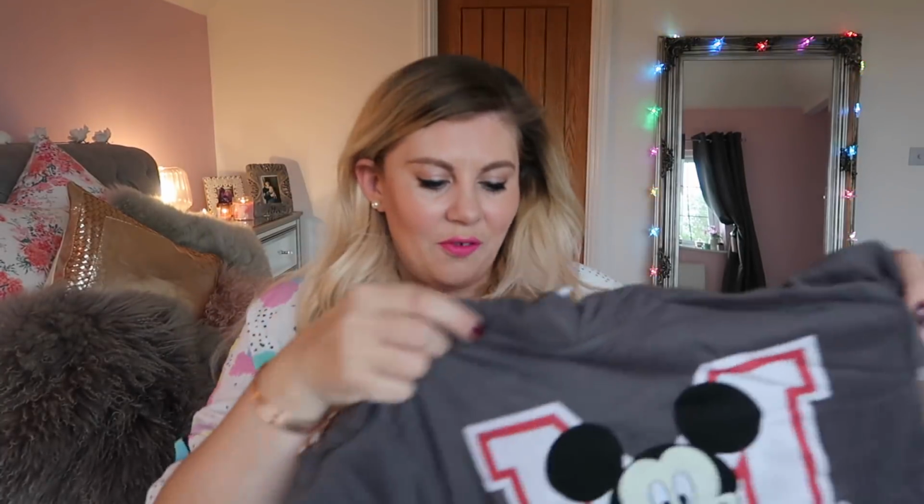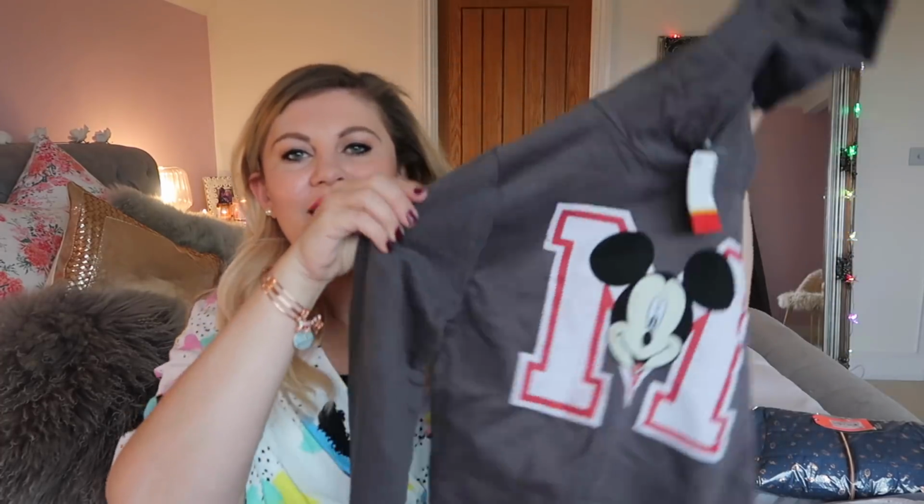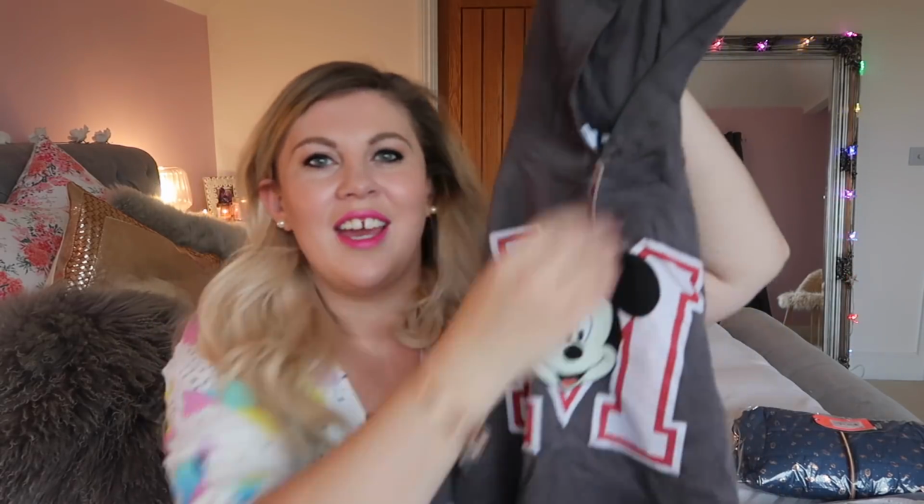Another item for Darcy is this hoodie, and this is from Disney. This is a Mickey Mouse hoodie like this. It is grey, long sleeve, it's got the pocket, it's got a little hood. I picked this for two reasons. One, we're a big Disney family. We just got back from a Disney holiday. We freaking love Mickey Mouse and Disney.